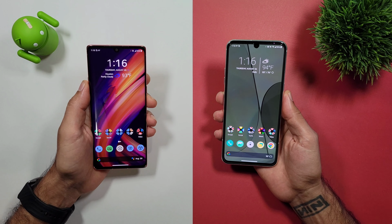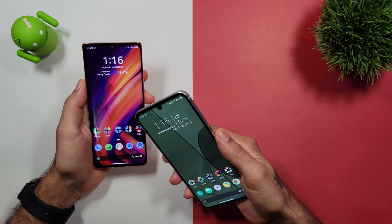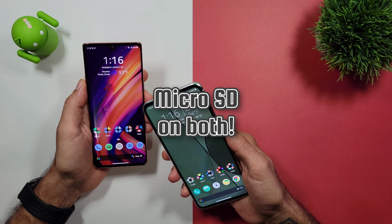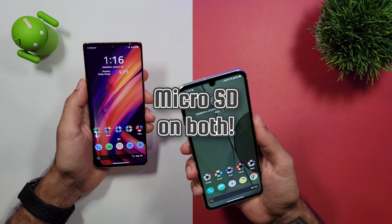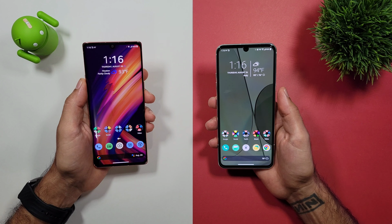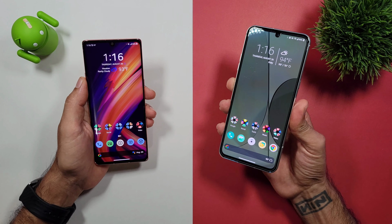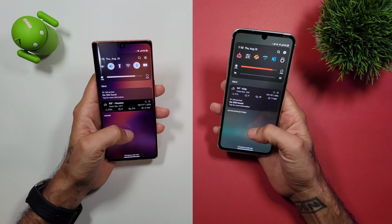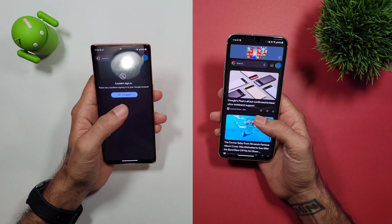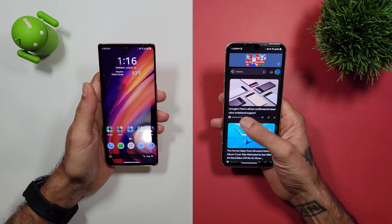Over here on the Velvet, again, Android 11, Snapdragon 765G, you get 6 gigabytes of RAM and 128 gigabytes of expandable storage, UFS 2.1 as well. So you get more RAM over here on the V60, and it is definitely a snappier device than the Velvet. The V60 is a very snappy phone.